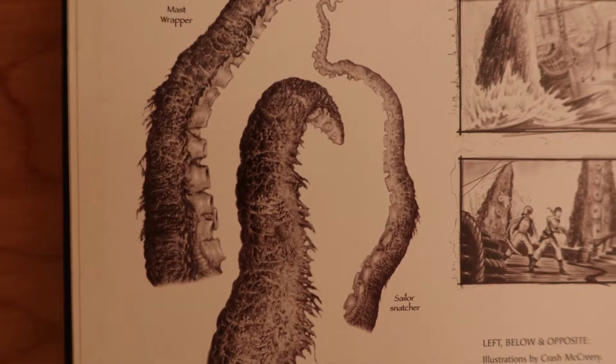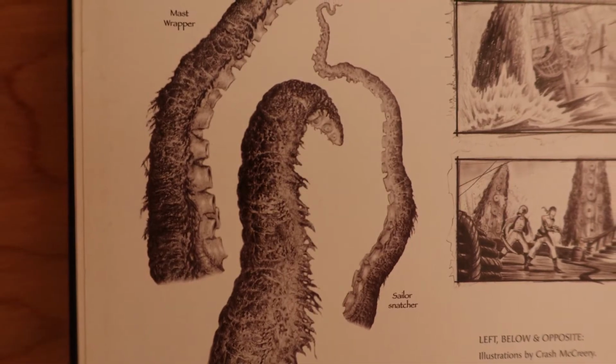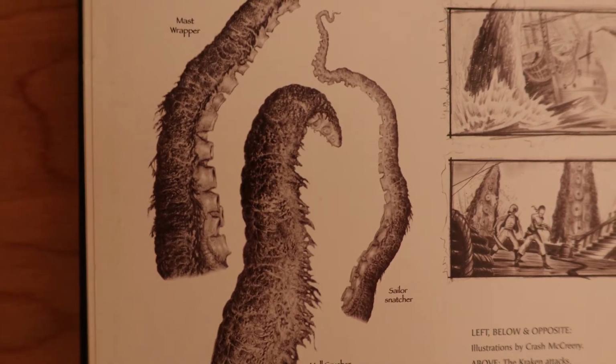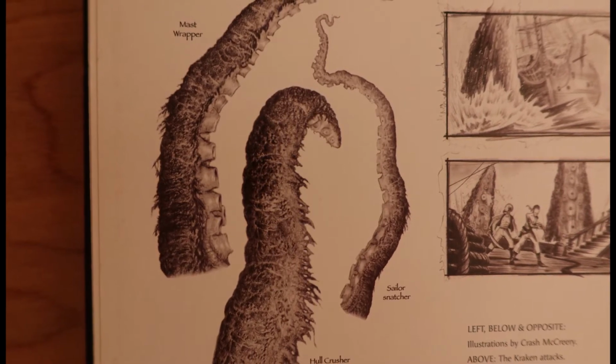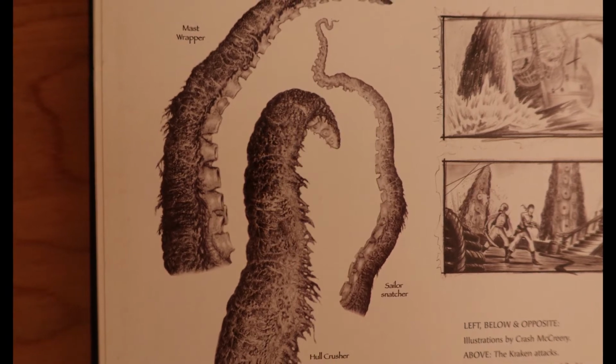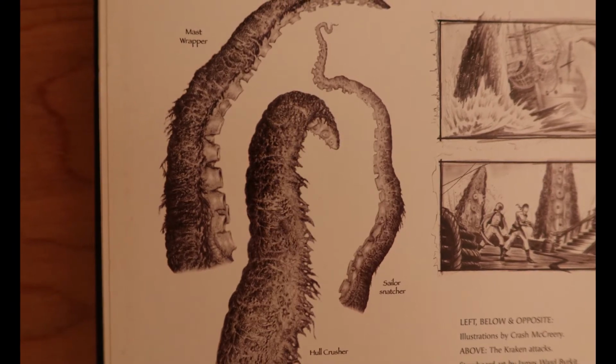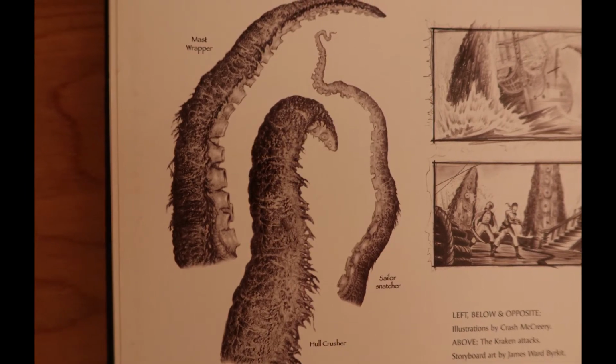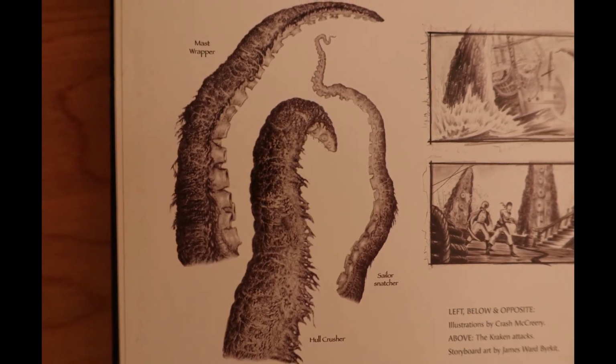I love how the Kraken's tentacles have different names, like here it says Mast Wrapper, Hull Crusher, and Sailor Snatcher. I wonder whose idea that was. Maybe it was the Kraken's idea. Maybe in his brain that's how he controls the different tentacles. You know, like, Nigel, fetch me that Englishman. But yeah, I could be reading too much into that.